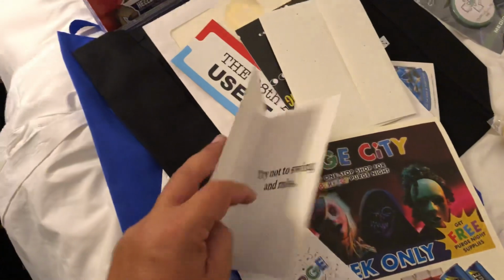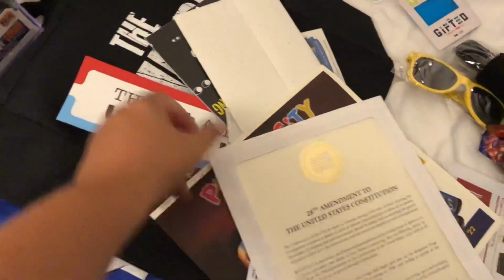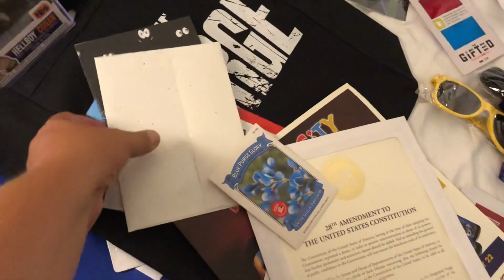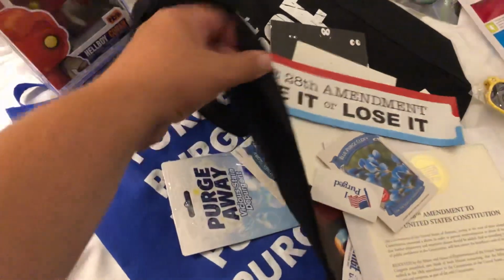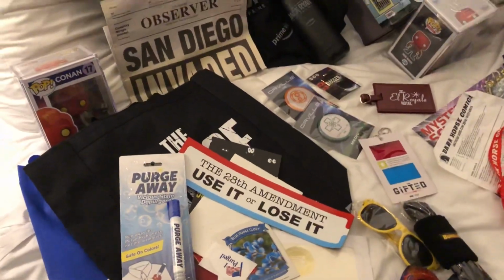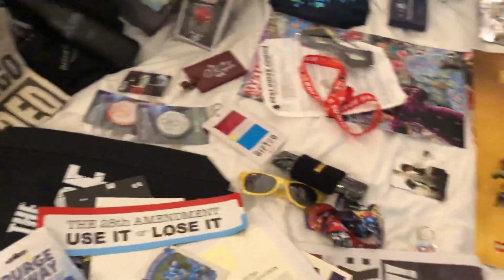If this is your first Purge, a little advice: try not to swing and miss. A replica of the 28th Amendment that has the Purge in it. Blue flower seeds, bags, bumper sticker. So you had your 20 Purge dollars to be able to walk around in there and buy things. But you also had actors interacting with you the entire time, asking how you were going to spend your Purge holiday, what you were going to do.